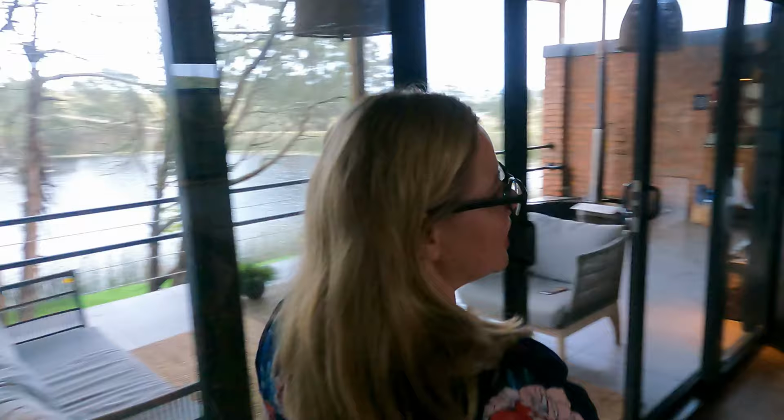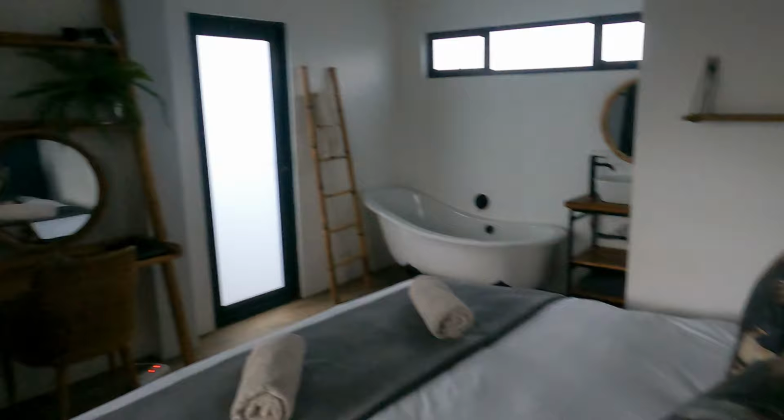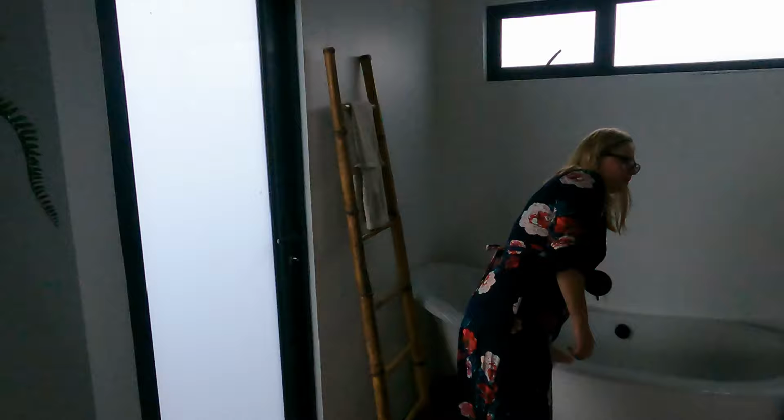So our room for tonight is this room over here. Furniture, everything has just got such a good touch. It's really nice. But it also has this beautiful bathtub. I love these old bathtubs. And apparently there's an outdoor shower that I haven't had a look at yet.